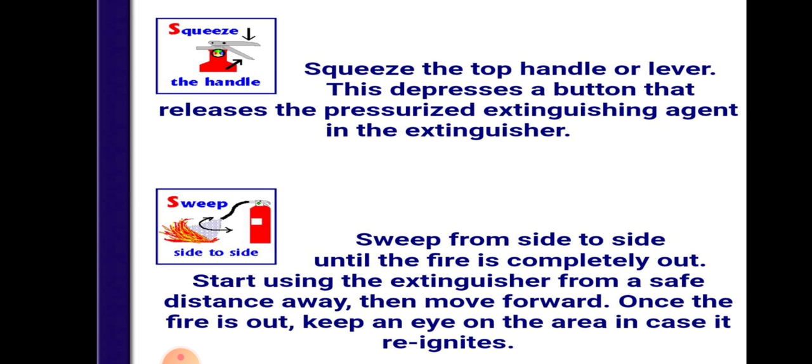Squeeze the top handle or lever. This depresses a button that releases the pressurized agent in the extinguisher. Then sweep from side to side until the fire is completely out. Start using the extinguisher from a safe distance away, then move forward. Once the fire is out, keep an eye on the area in case it reignites.